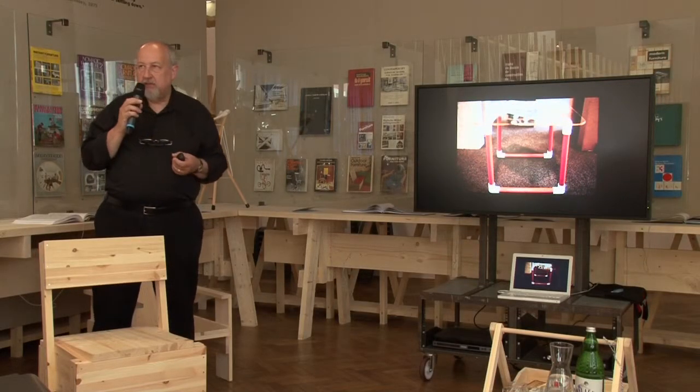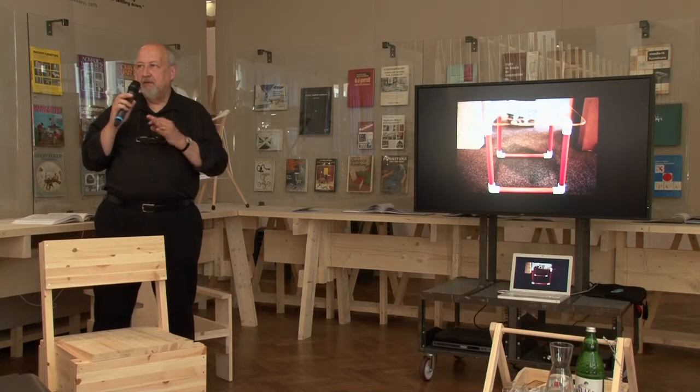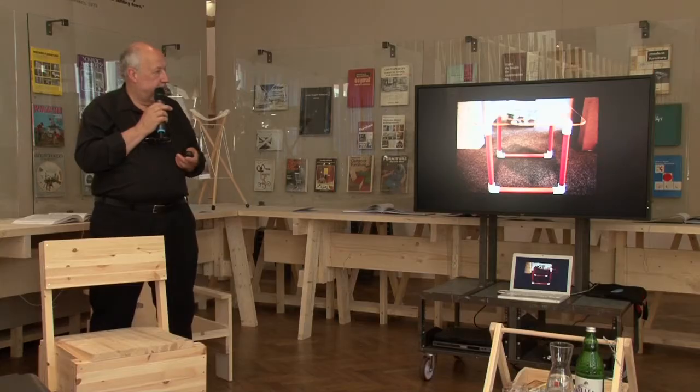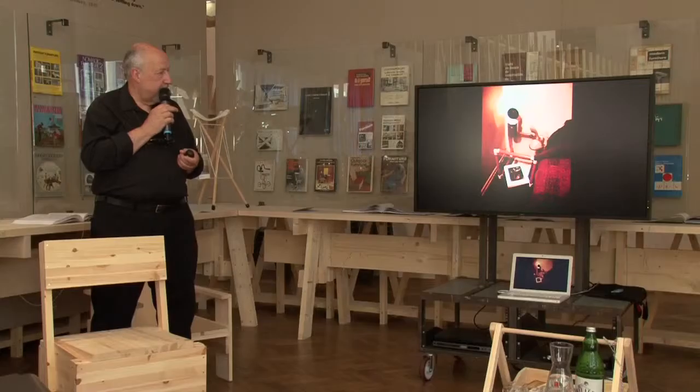Piping of all kinds, pipes and fasteners, plastic pipes, metal pipes, a wonderful resource for building all kinds of furniture. And you see here this little end table, and I'm going to move into lamps and show you how that might have embodied itself in some lamp design as well.